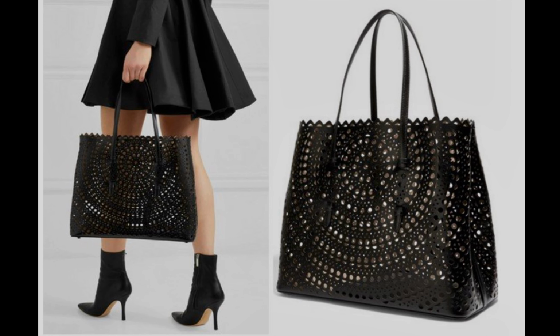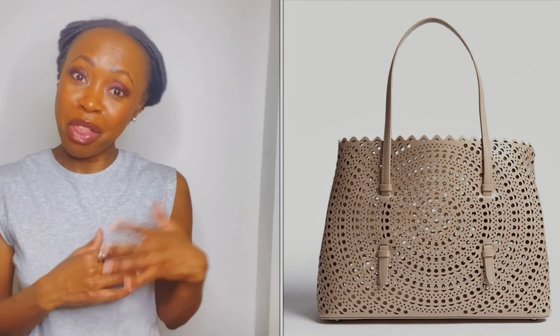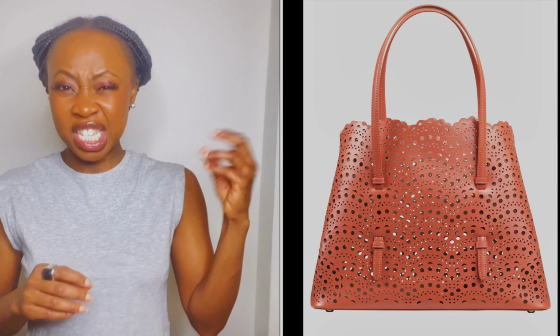It's a beautiful standout pattern, and whenever you see this bag, you're just like, oh, it's the Alaïa bag. That person can afford it. It says so much. It speaks volumes. But it's a beautiful tote. You can dress up, you can dress down, and you can get away with wearing it to more functions than you would a tote, purely because of the design and the brand.